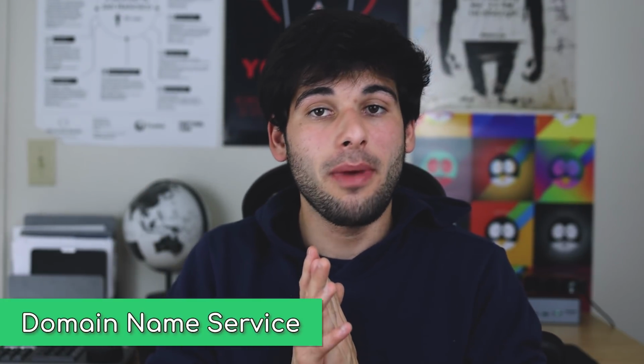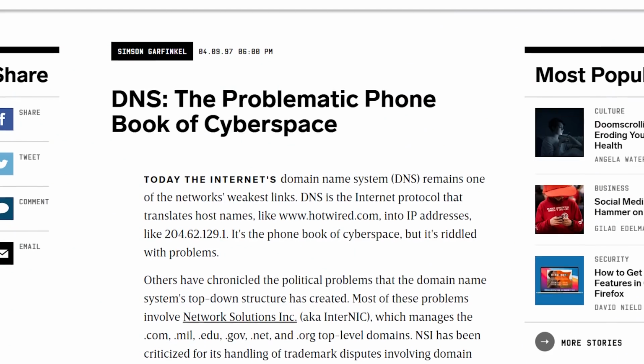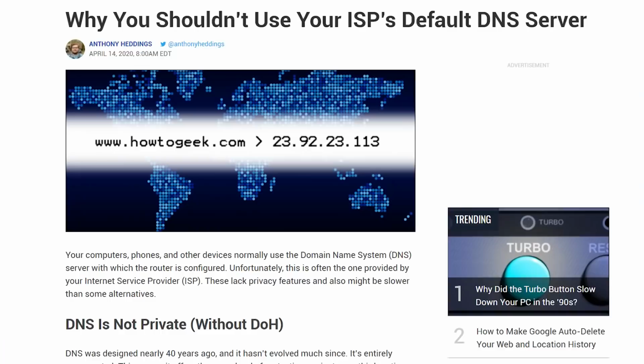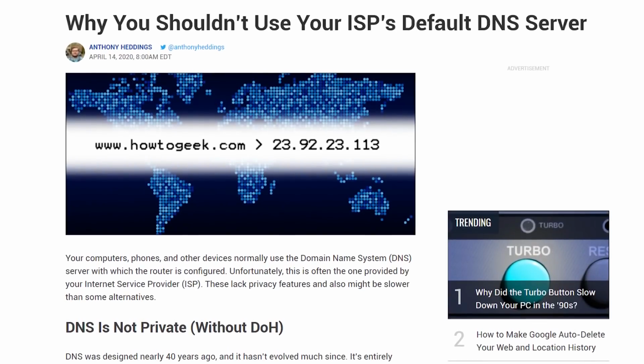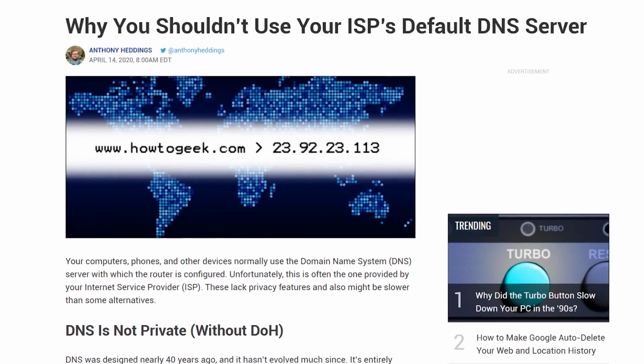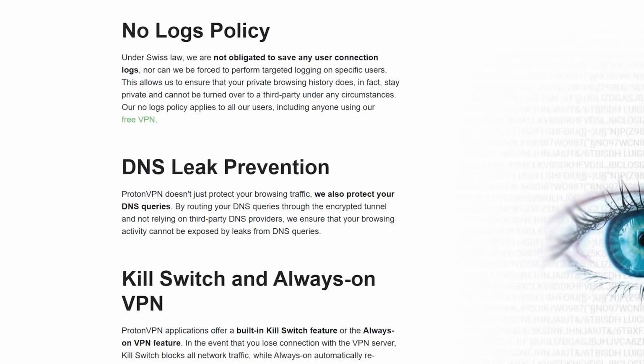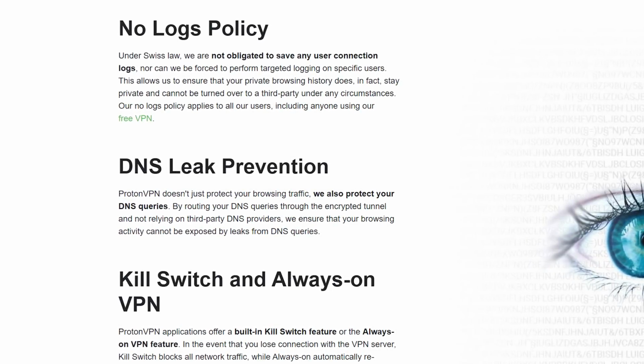DNS is a domain name service, and they are like a phone book for the internet, directing you to the sites you visit every day. The problem is most default DNS providers track your browsing, so use a DNS provider with privacy in mind. If you're using a VPN service, it likely uses its own DNS, meaning you don't need to worry about this.